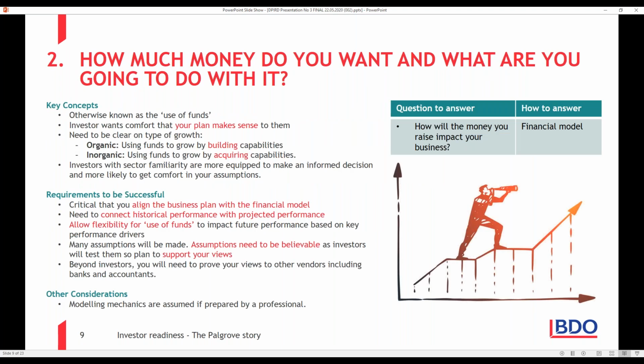So then to the second question you must expect from investors, which was, how much money do you want and what are you going to do with it? How did you get New Zealand Super comfortable that your plans made sense? Was it just about building your capabilities, or were you also looking to acquire capabilities? It's a little bit of both for us.